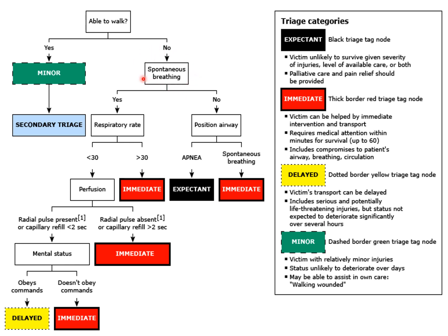So are they spontaneously breathing? If you go to no, reposition their airway. Make sure that their airway is open. If they have no respirations, even if they have a pulse, you are marking them as expectant or dead, because to save them, it will require too many resources that you don't have at that moment in time. Again, this is designed to save as many lives as possible.